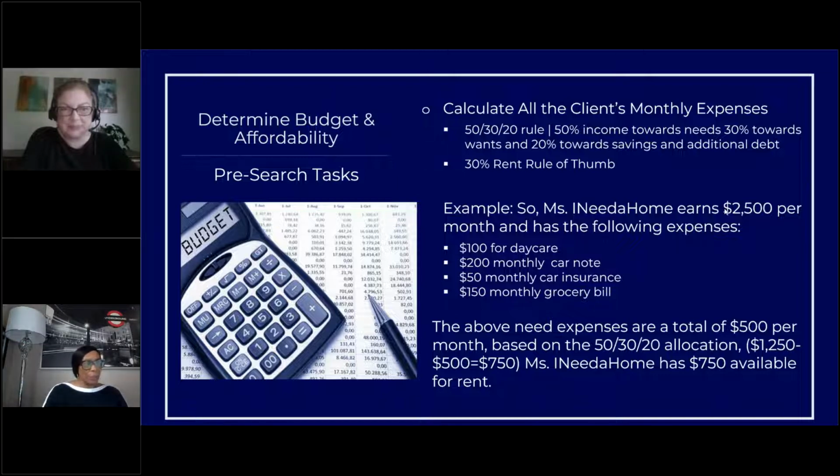Another affordability equation you can use is the 30% rule of thumb. This is when a person should not spend more than 30% of their income on rent. I don't like using the 30% rent rule of thumb, and the reason why, you still get the same results. But when I get to talk about their budget, I can see some expenses that maybe we can lower, or make some suggestions or give them some resources. So when you do that 50-30-20% allocation conversation, it opens up more options for you to see what's going on with your client's budget. So that's why I prefer that versus just doing 30% off the top.